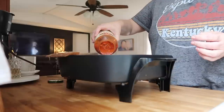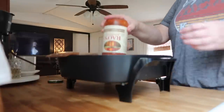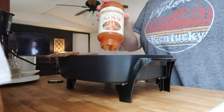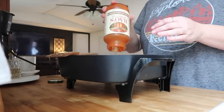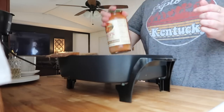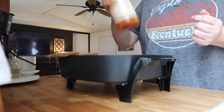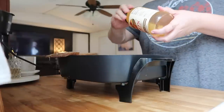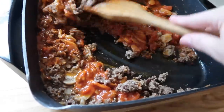I had never bought this particular one before, but I actually really liked it. I started using Rao's sauces back when I did keto. I hadn't tried any in a while, so I was really happy to see that this one was really good. I added a little water and shook it up to get the remaining parts out of the jar, and then added that to my sauce.